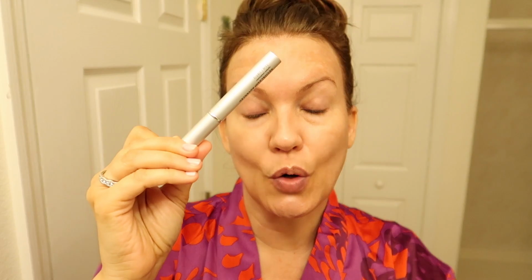I've used Vitalash for, golly, 5 years. I don't use this every day. And you're probably thinking, wait, why do you have 2 lash serums? This one makes my lashes ridiculously long. I only have to use this about 3 times, maybe 4 times a week, and it'll make my lashes extremely long, so long to where they're rubbing on my sunglasses. So that's why I don't use it every single day anymore. I do want long lashes, but not fake long lashes.